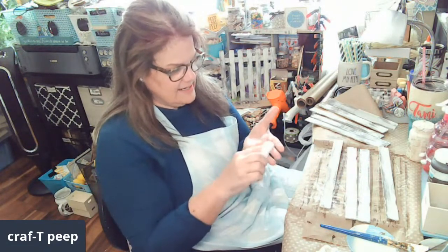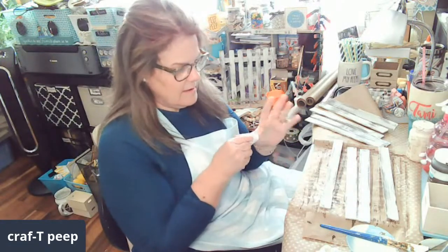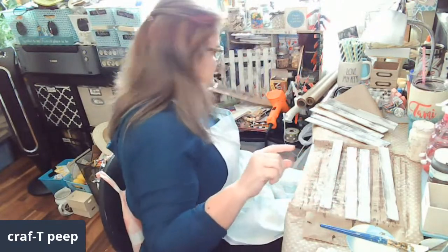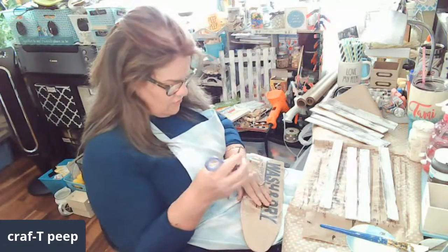I'll have to get online. Maybe I didn't click something. All right. We're going to let that dry for just a second and take this out of the wrappings, so we can do a little dry brush over it.